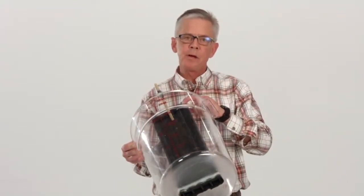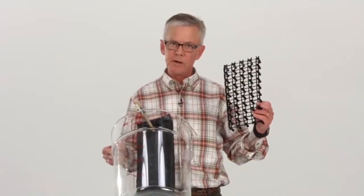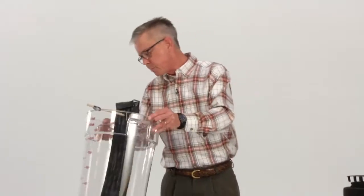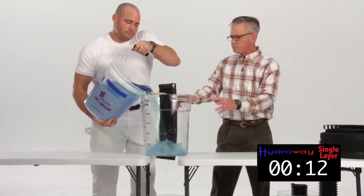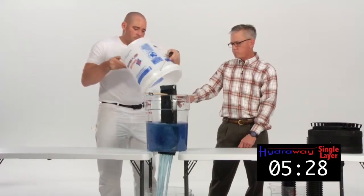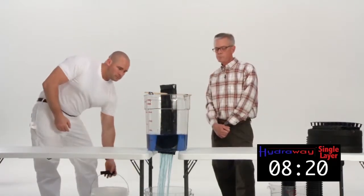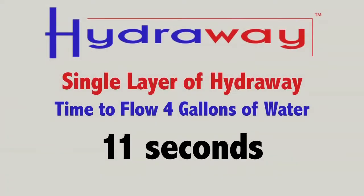Now we're going to do the same test utilizing a Hydraway drainage system through this bucket. Keep in mind I have one single strand of Hydraway here, and you're going to find out how fast the water will rapidly go through this bucket. Understand that the Hydraway drainage system has over 75% open space for water intake. Jeremy, can you give me a hand, please? As you can see, the Hydraway drainage system outperforms the standard 4-inch perforated pipe bucket.